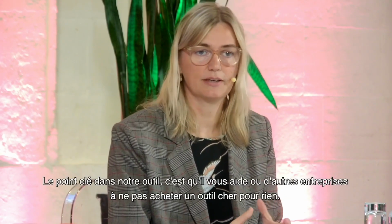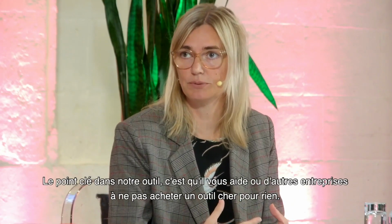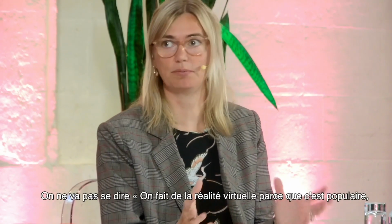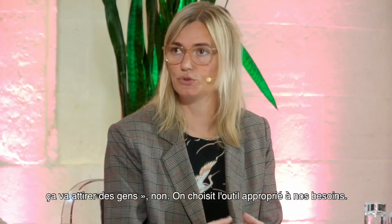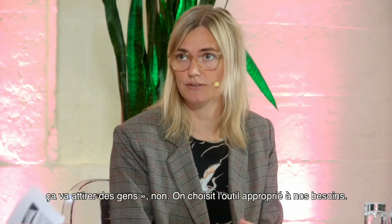The most important thing about the tool is it helps you to reflect as a company on not just buying an expensive tool because, wow, VR is very popular and let's do something with VR because that's going to attract people. No, it helps you to look at your target group and to choose the right technology you need.